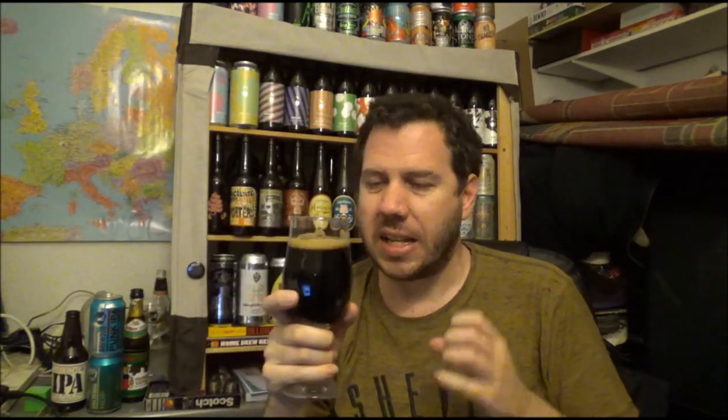God, it's so smooth. Nice sweetness, creamy mouthfeel. The body is probably the upper end of medium. In fact, it's probably the lower end of a full bodied beer for me. Lovely thick mouthfeel, and that's another part of this beer that really makes it stand out. It's fantastic, it really is.